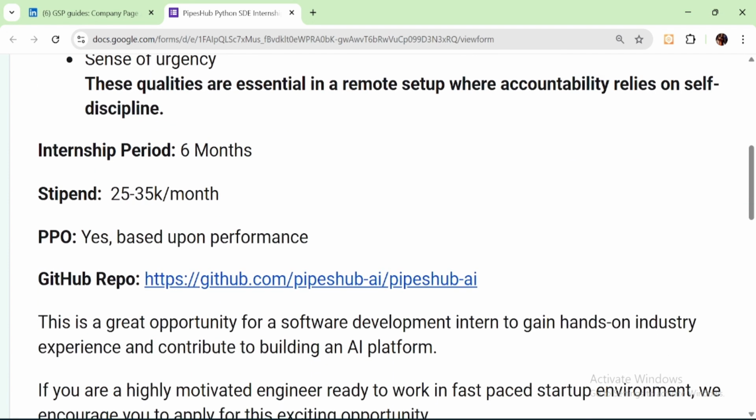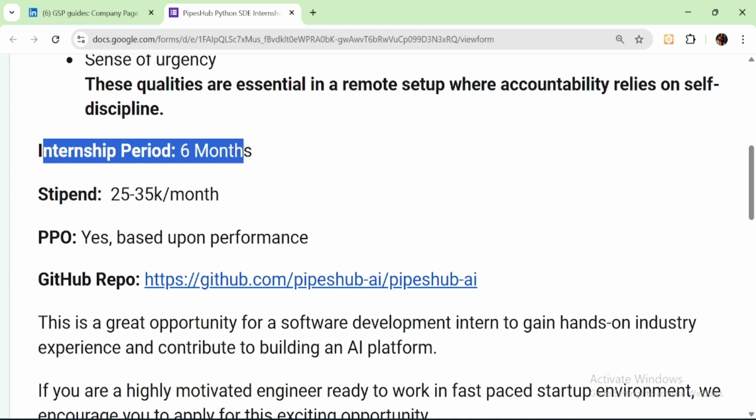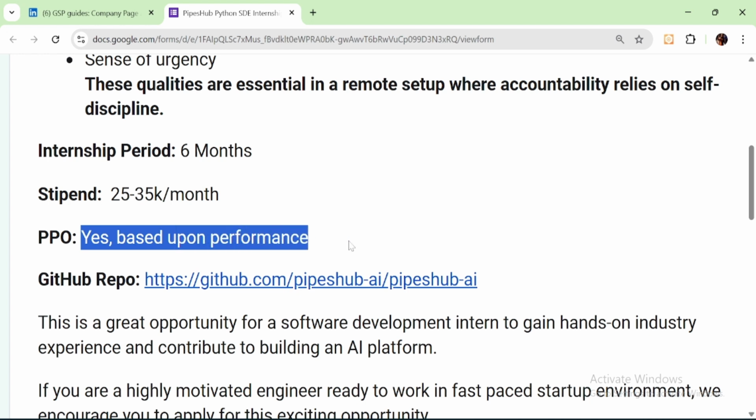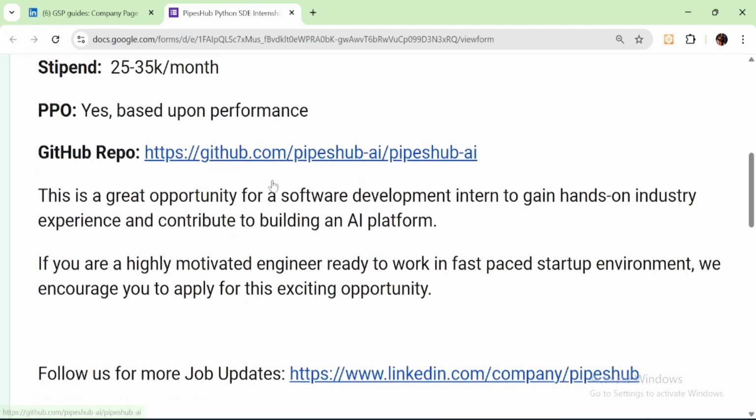So I have told that this is an internship period for a period of 6 months at PipesHub. In this period of internship, they are providing 25k to 35k per month based on your performance. So they have clearly mentioned the PPO, which stands for pre-placement offer. This is, yes, based upon your performance. So perform as great as possible. They may definitely give you a full-time role based on your performance.